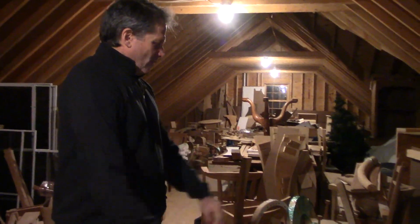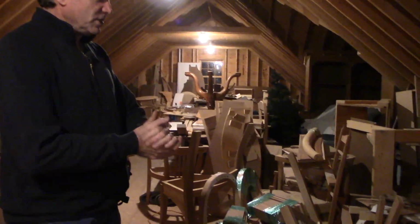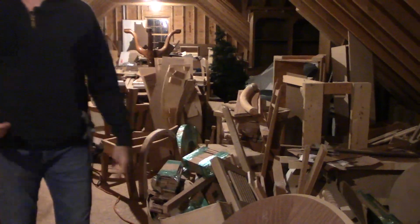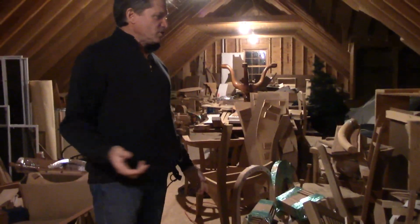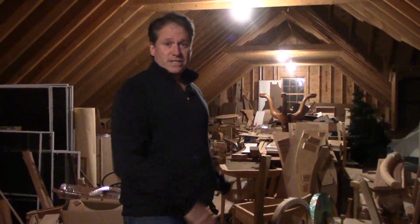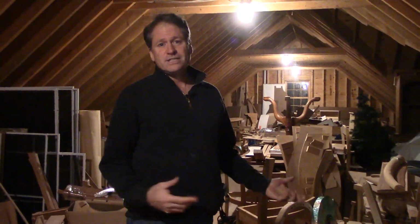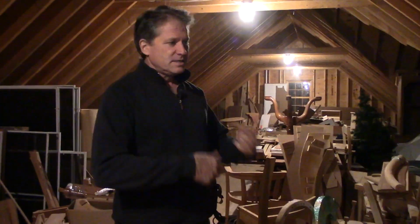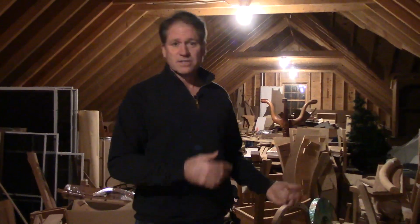So what I want to do is I'll just show you around briefly and give you an overview. Because if you're a furniture maker or a craftsman of some sort and you've got some history, you're going to have stuff. And you really don't want to throw out or pass along everything because a lot of it is active and comes up again.